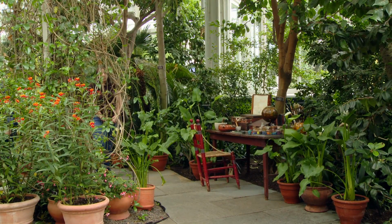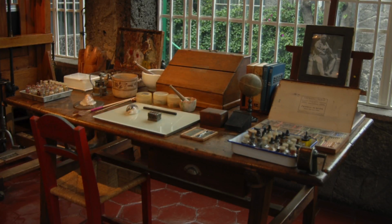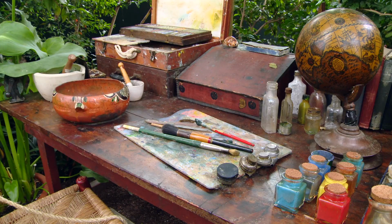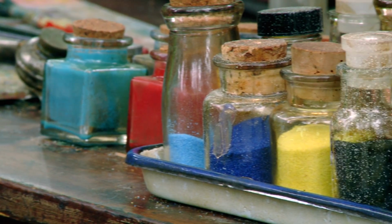This is our version of Frida's desk in Frida's studio. Her studio was in her home in Mexico City, the Casa Azul. It had these beautiful, huge windows that overlooked the garden. Beautiful wood desk, beautiful easel, all sorts of paintbrushes and little bottles of tints.